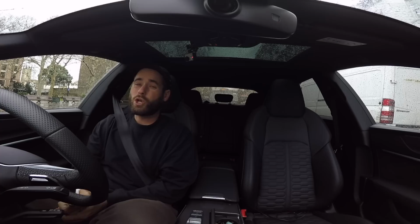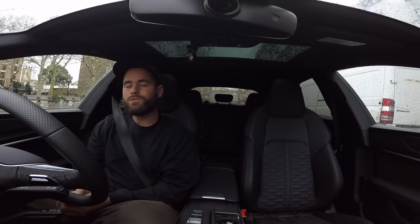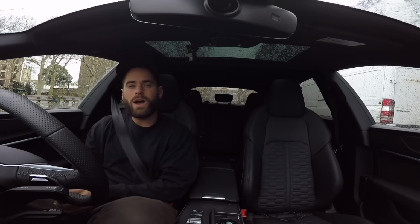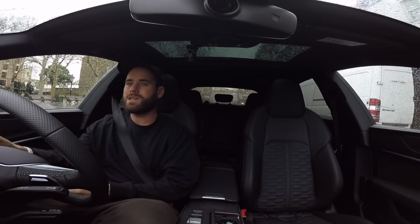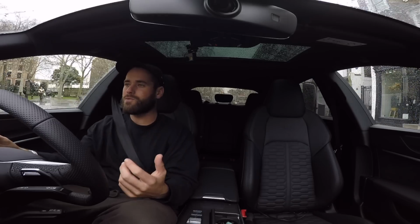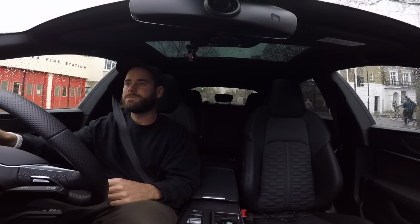So yes, this is about 2.1 tons, which is absolutely colossal. You don't really feel that unless you're under heavy braking. Then you get a bit of a sense of the weight. But other than that, stability control and the way this thing's put together really does mask the fact that you're driving well over 2 tons.